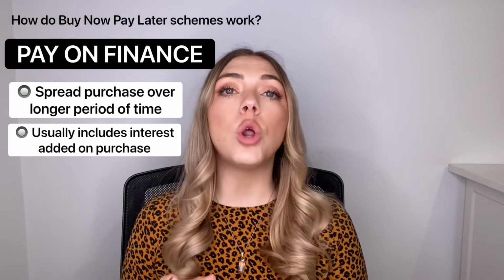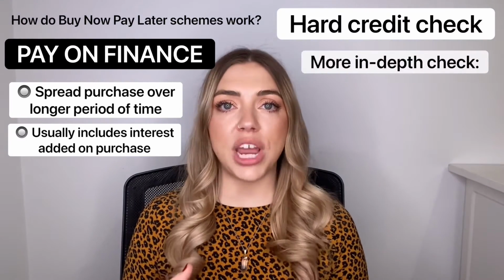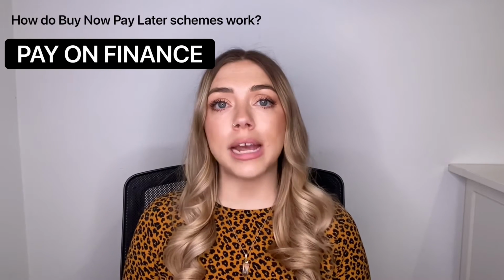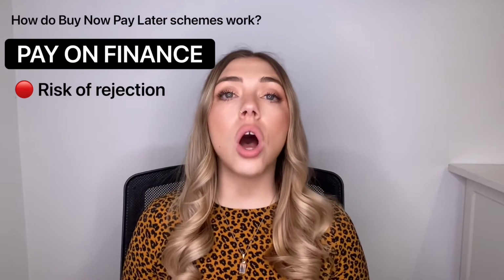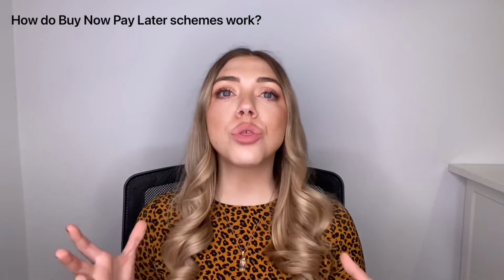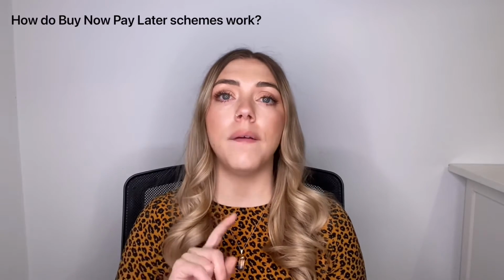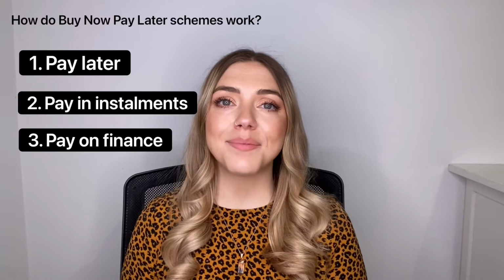This option will always include a hard credit search, which is a more in-depth check on your credit report and your credit history. Now, with this finance option, you run the risk of being rejected and of the hard search being visible on your credit file, which can impact your score negatively. So those are the 3 main ways in which you can use buy now, pay later. Pay later, pay in instalments, and pay on finance.